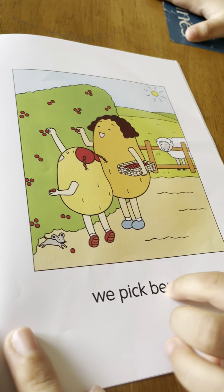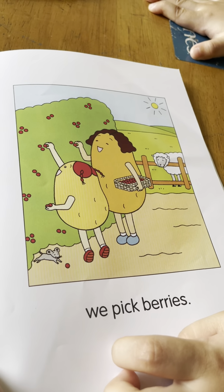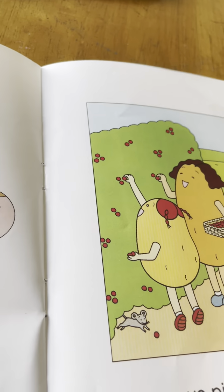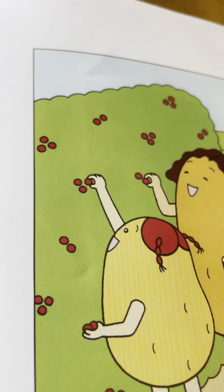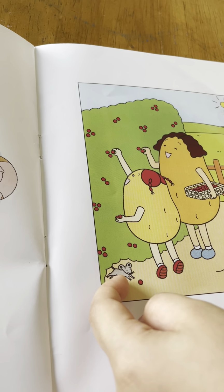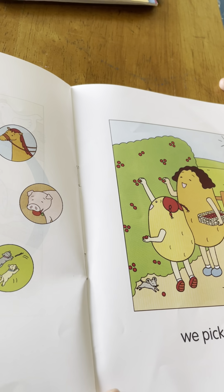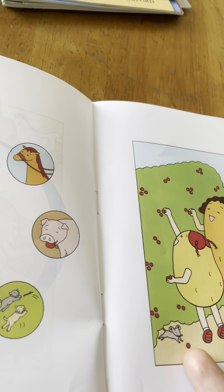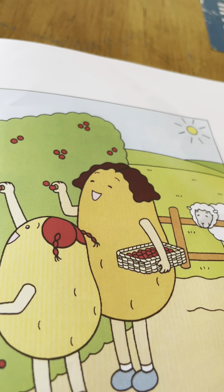We pick berries. Say again. We pick berries. Do you like berries? Yes. What do you see in this picture? I see a mouse running with the berries. It's a lot of berries. One berry. Two berries. Good job. And the sheep.